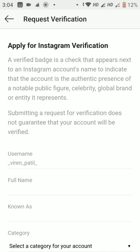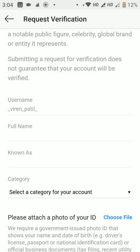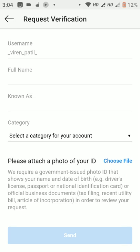A verification badge is a check that appears next to an Instagram account name to indicate that the account is the authentic presence of a notable public figure, celebrity, global brand, or entity representative. So you just have to fill in all the requirements, like the full name, known as, and the category, and attach a photo of your ID, meaning a driving license or something else which has a photo ID. Then just upload the photo ID and send it to Instagram.